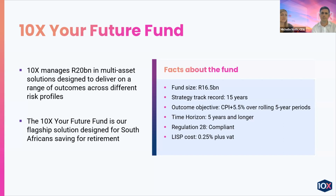I think it's the 11th largest balanced fund in the high equity category. We target CPI plus 5.5% over a rolling 5-year period, and the pricing point, as I mentioned, we're looking to target at 25 basis points. So that's a quick overview of how we think about implementing index tracking and ETF building blocks within a broader multi-asset solution, the opportunity for broader adoption of global ETFs, and our 10x Your Future Fund, which we will be looking to take to market over the next 2 months.